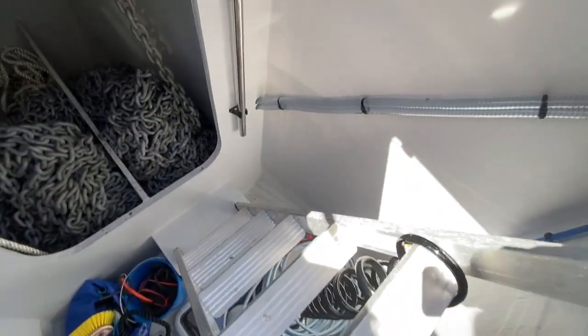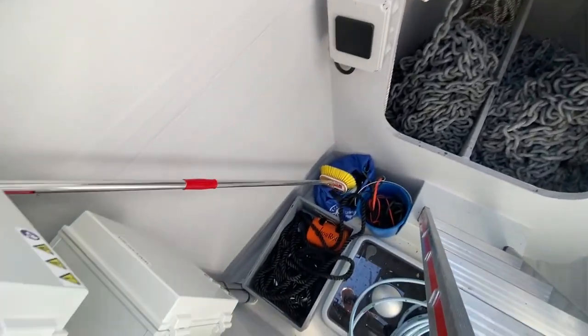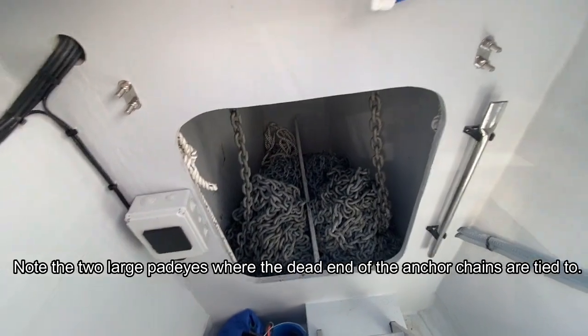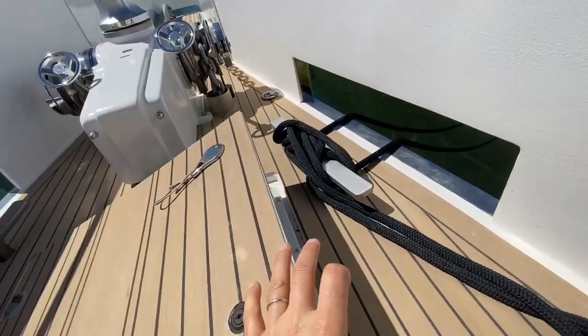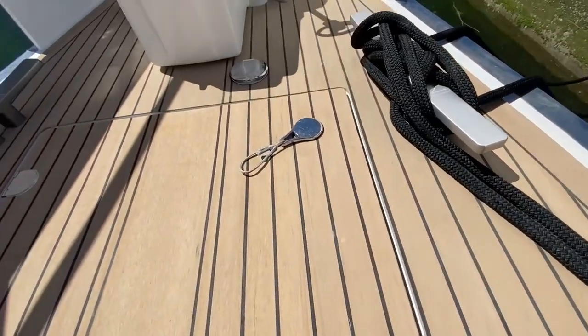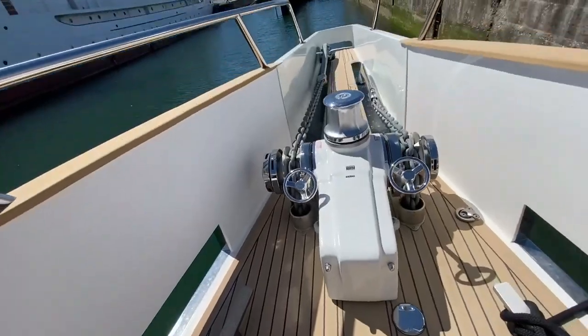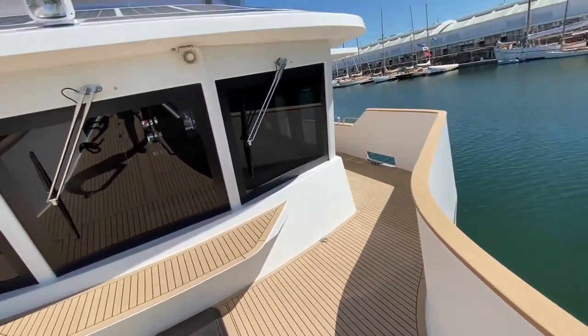So this entire locker is dedicated to the chain, and you have your deck brush here and some cleaning equipment, but this is a watertight compartment. So you have many crash bulkheads on this boat. This is one of the highlights of trimarans. They have more watertight compartments than any other multi-hull or monohull, because obviously they have 3 hulls. So that's a big safety factor that should be considered.